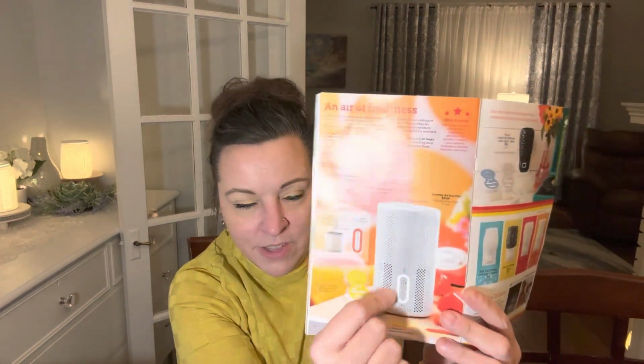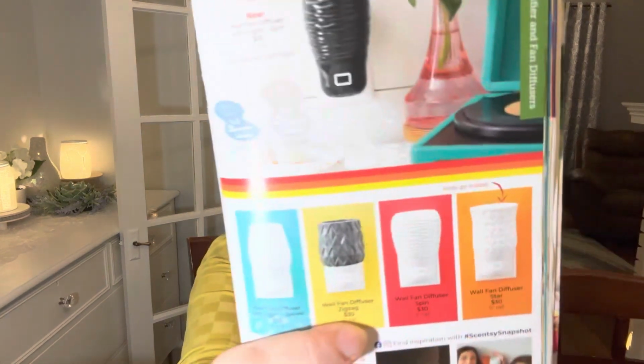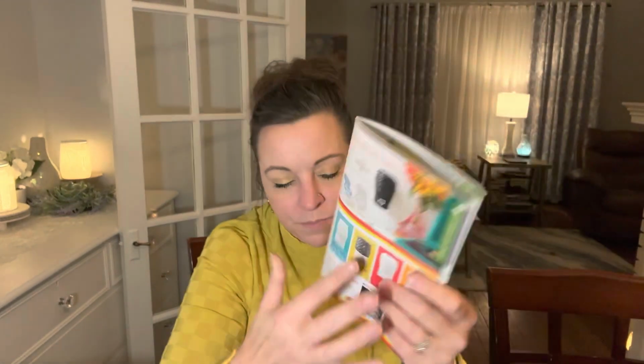And then we still have our air diffuser, you guys, amazing. Love this thing, but I don't put pods in it because it eats them up. I never smell my pods. But you can. I love this. I have to get this for my son, the pod wall fan diffuser. He's going to love that black and black. And this one's kind of cool, the black and white one. So that one carried over.